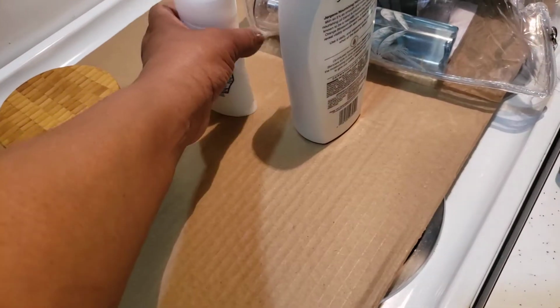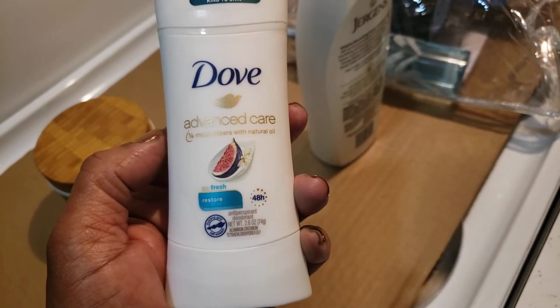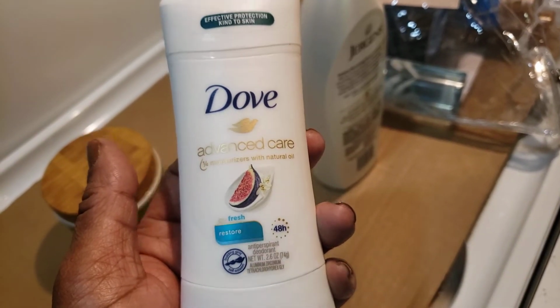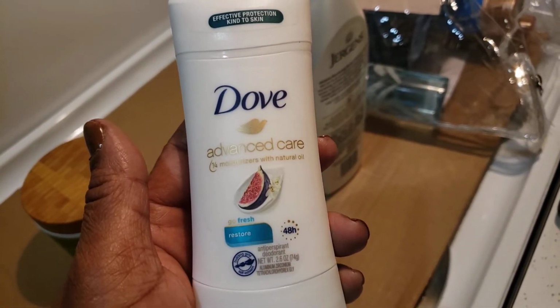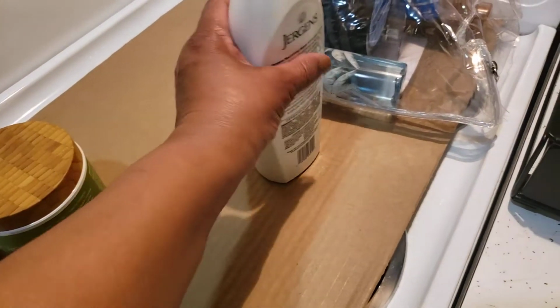And then I got this, not being able to remember if I got this already or not. Doesn't matter if I do have one, because deodorant is one of those few things we can never have enough of. But I do want to purposely find some more unscented Dove and whatever the regular scent is, because I don't really fool with the regular scent much, but I'm starting to kind of like it. So whatever the natural, just normal Dove scent is, I would like one of those. Then I wanted to get this.